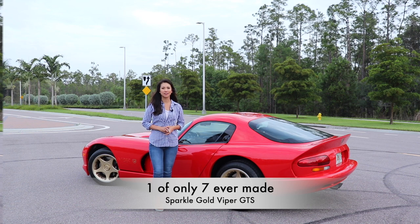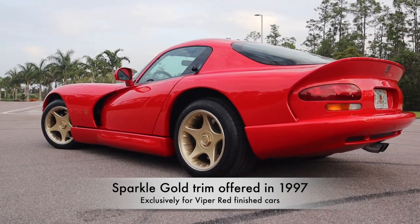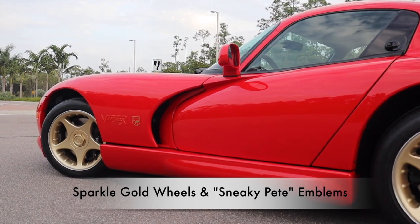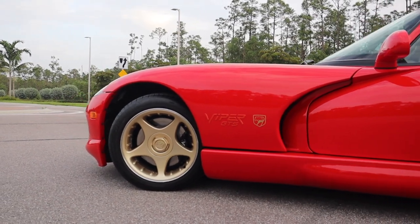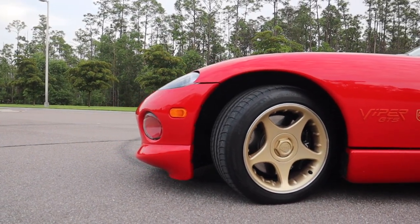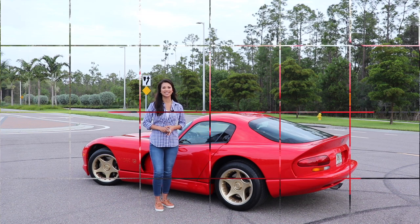Offered only in 1997, the Sparkle-Gold trim was a no-cost option available exclusively on Viper Red finished cars. This included beautifully finished sparkle gold wheels, along with matching Sneaky Pete emblems on both front fenders. Only 7 of these vehicles would ever be made, and after tracking these elusive creatures for several years, we believe this to be the lowest mileage, most original example in existence.